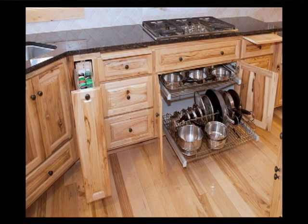Here's that towel drawer that's underneath the sink. So you've got one other drawer. This is a relatively big kitchen, as you can tell. But the fact is, look at all the other places you've got.